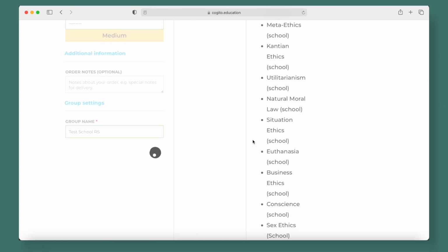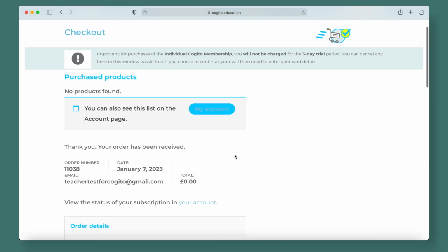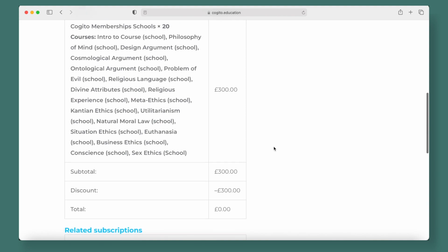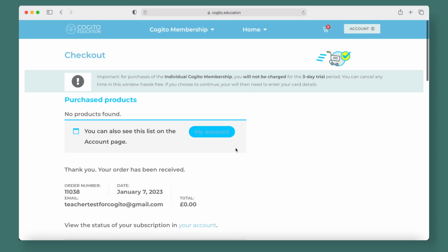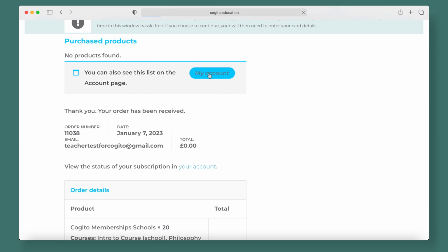Now this may take a moment. When you're doing this, by the way, it's just working in the background. No, I don't want to save the password. When you're doing this, you'll have had to have entered your payment details as well. Great, so purchase products, it says no products found, but that's fine. I go to my account there or there, personal account. You'll see here that I've purchased. So now it's purchased. It says no product found, but that's fine. I go to my account here or here. So let's just click there.